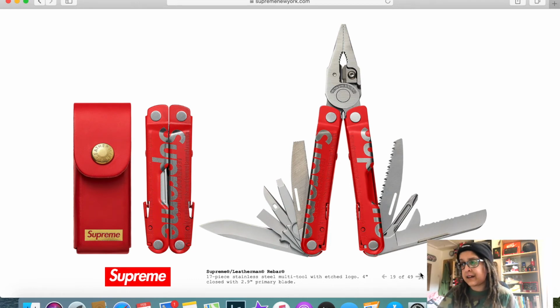This is something I will probably get. I do have a Leatherman. In fact, I have it here with me. This is actually one of the most expensive ones you can get. When I used to do a lot of conservation work, I lived by this thing. It is absolutely amazing. Am I going to need a Supreme one?